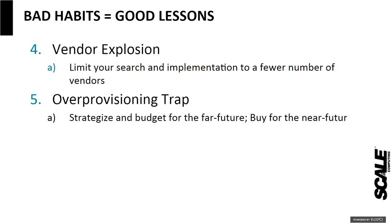Again, vendor explosion. Just at the outset, limit your search. And while you're doing that, connect with your peers and colleagues and source a good vendor or a good VAR to work with. Look for a good partner who's got a good reputation and is going to be working out for your best interests.